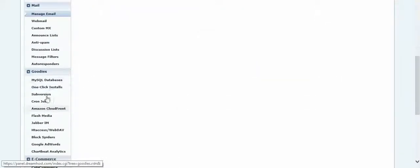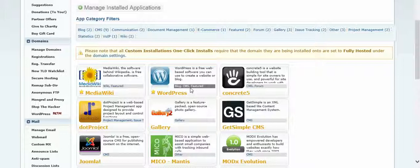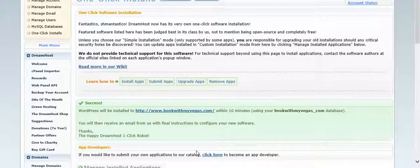So let's go down to the one-click installs. Now this is where you get the WordPress on your website. Right now, if you're not signed up with WordPress, it'll take you to where you can create a login name and an account. So here I go to WordPress, custom installation. We are going to do bookwithmyvegas.com. Automatically create a database so that they're all different, and install it here for me now. So it has been installed. It says successfully it's been installed. So within 10 minutes, I will get an email with final instructions to make it work.